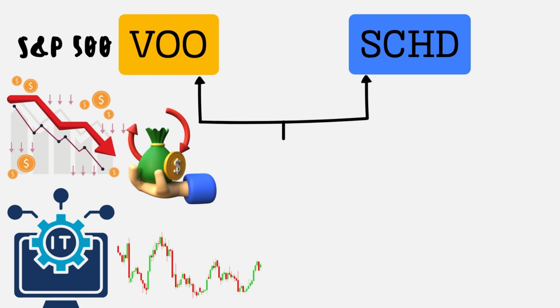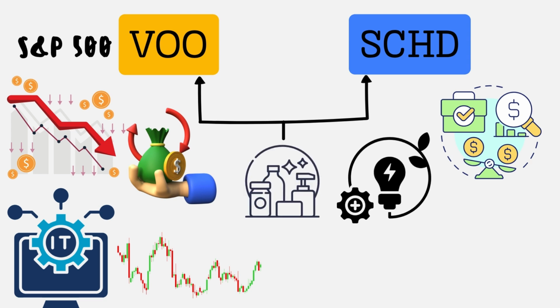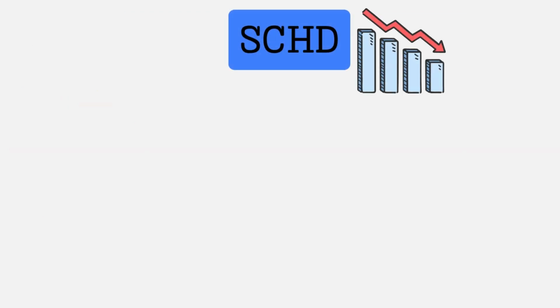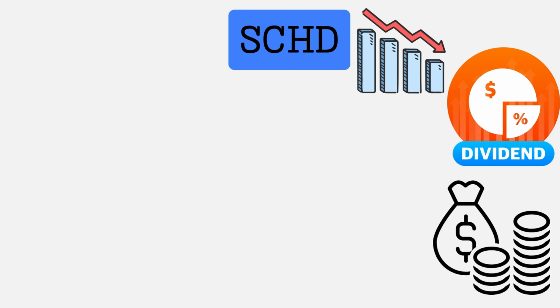On the other hand, we have SCHD, which focuses on dividend-paying companies with strong financial health. With its emphasis on defensive sectors like consumer staples, energy, and healthcare, one might expect it to have fared better during the crash, offering a kind of safety net. However, the reality was somewhat different. SCHD also experienced a significant drawdown similar to that of VOO. This suggests that the dividend and quality screening of SCHD did not provide a substantial cushion against the extreme market shocks triggered by the pandemic.